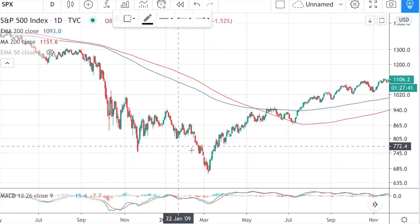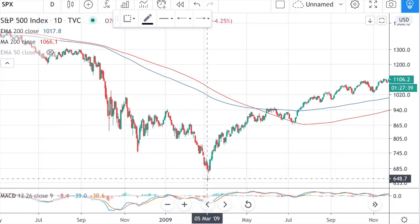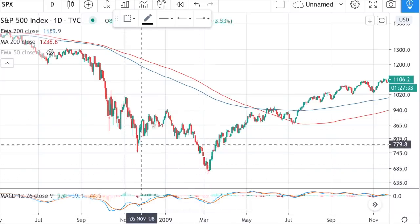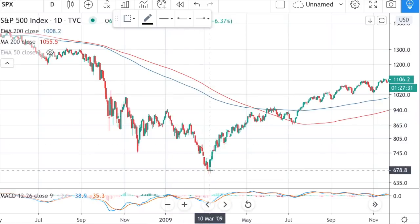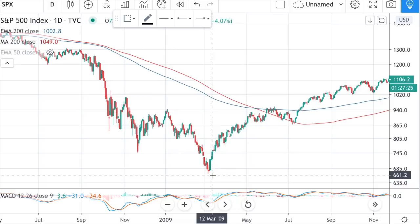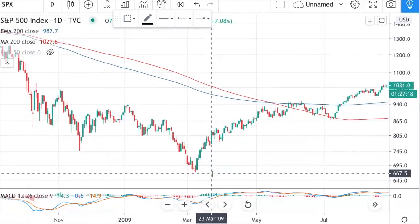This is 2009. The market bottomed in March 2009, and you could argue this is a W-shaped recovery, but the price action off the bottom is very similar to 2020, so we're going to call it a V-shaped recovery.